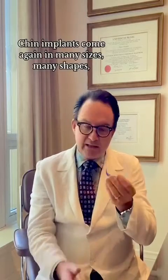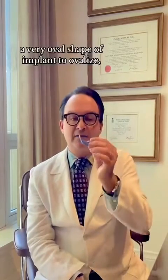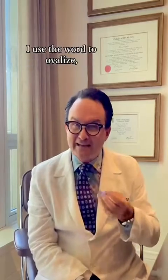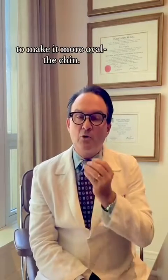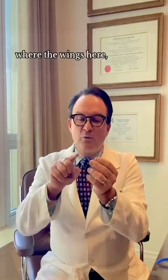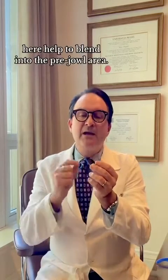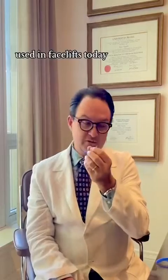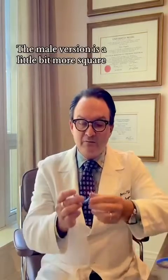Chin implants come, again, in many sizes, many shapes. I will show you this one, which is a very oval shape of implant, to ovalize. I use the word to ovalize, to make it more oval. The chin, we have this one, an extended chin implant. I use it the most for our ladies, where the wings here, the little ears here, help to blend into the pre-jaw area.